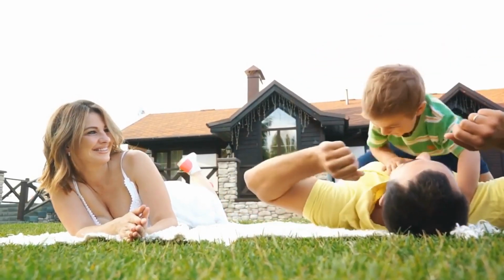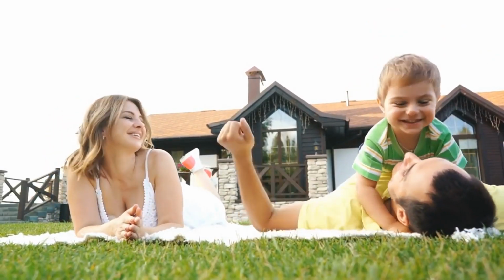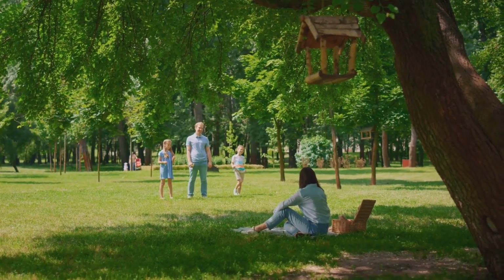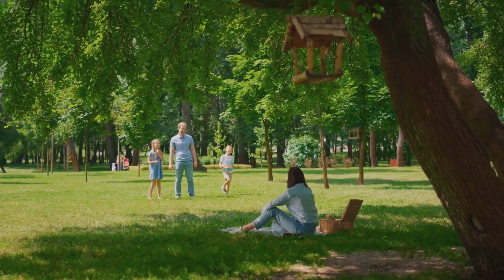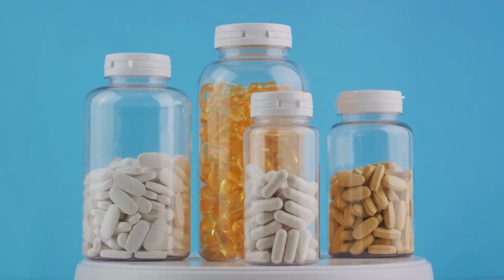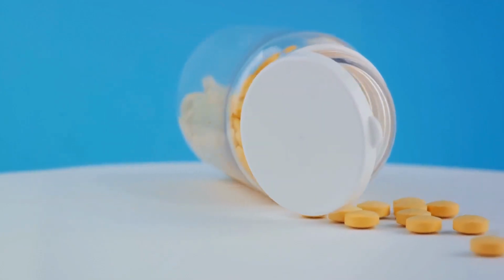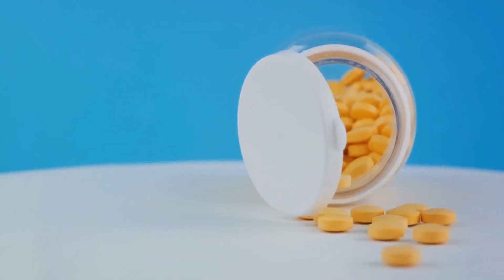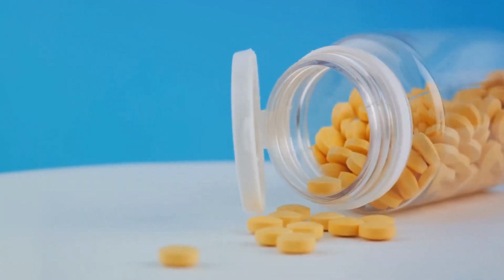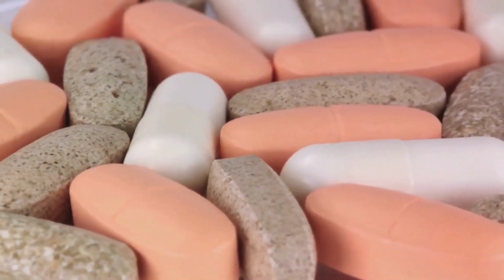This could include people living in northern climates with limited sunlight, those with darker skin tones, older adults, and individuals with certain dietary restrictions or medical conditions. When choosing a vitamin D supplement, you want to look for a few key things. First, ensure it contains vitamin D3, which is the form most easily used by our bodies. Second, look for supplements that are third-party tested for purity and potency, ensuring you're getting what's promised on the label.